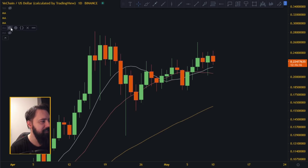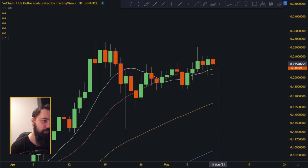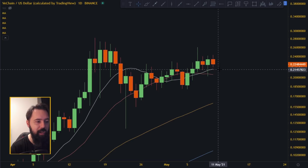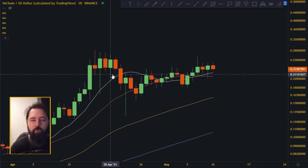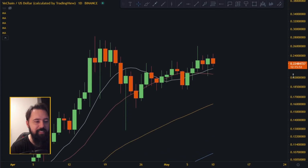These lines over here are called moving averages. Moving averages are really nice because they act as support and resistance. If you're above the moving averages, it's a support. If you're below, it's a resistance. Now we are above it, and even though we are going down, we are still above the 10 moving average, and that's the most important thing, because you can see when it started pumping, you want to be above all the moving averages. So we are above the moving averages.